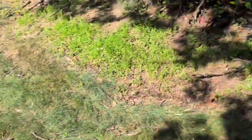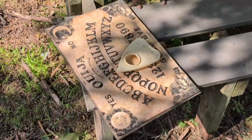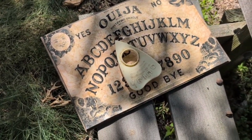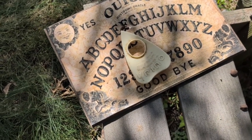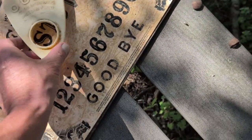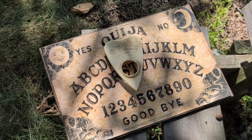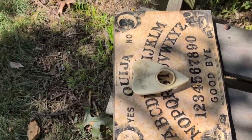And as we're looking at these old stones, Abby just noticed a bench. Look what's on the bench. This place is supposedly haunted. I don't buy into that, but all right, go ahead, Ouija board. If you're haunted, fly around. Yeah, I didn't think so. So there's a Ouija board if you feel like trying to amuse yourself.